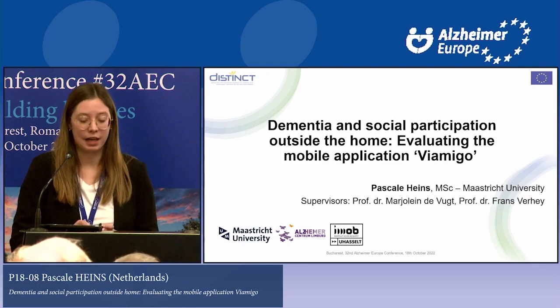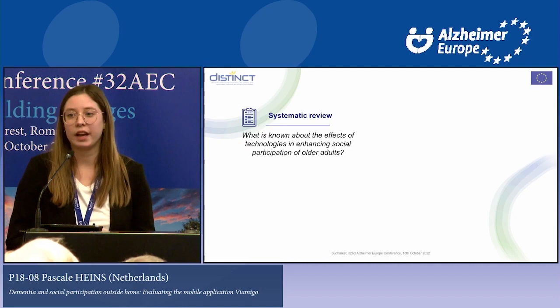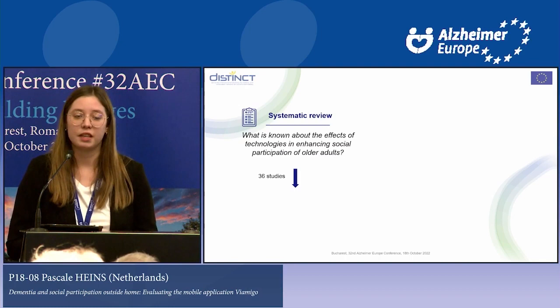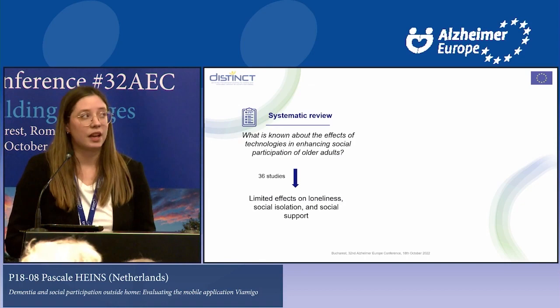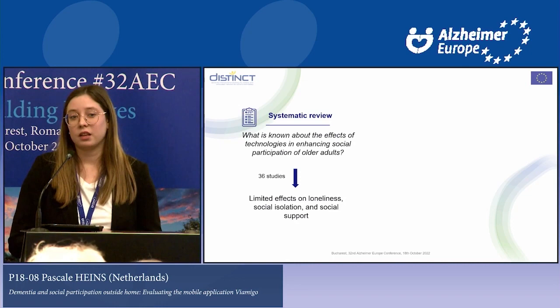So what did we do in our project? First, we wanted to know what is already known about technologies for social participation for older adults, including people with dementia, and what are their effects. So we included 36 studies of various designs, but most of them were done in a small scale. And what we saw is that they had actually limited effects on loneliness, social isolation, and social support. Quantitatively, but we also saw in qualitative studies, for example, that technology had actually a good impact on social connectedness.